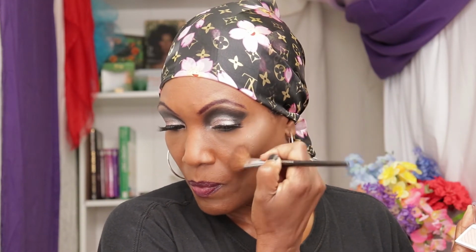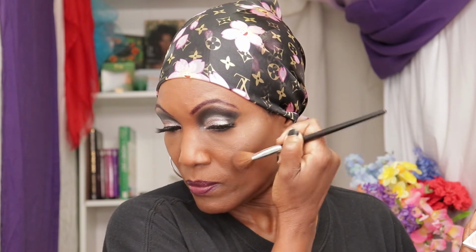I'm using the peach highlighter and blush set from my winnings. So I used a couple things from my winnings. This is the eyeshadow. It is like a rose gold color. I used the e.l.f. blush and highlighter set. I use the sponge, and I use the lip color.